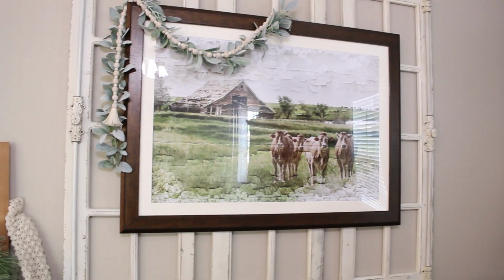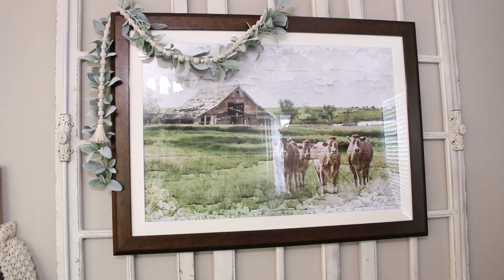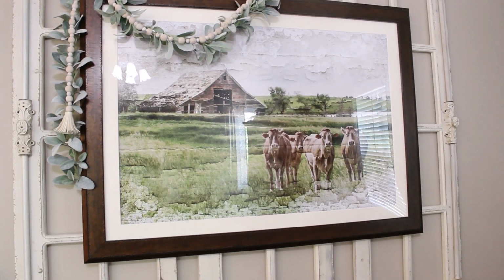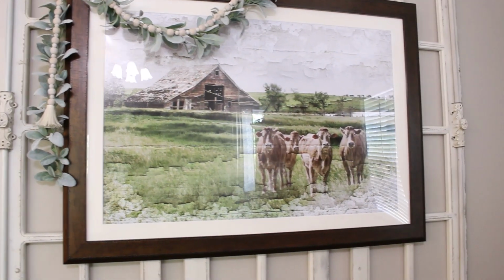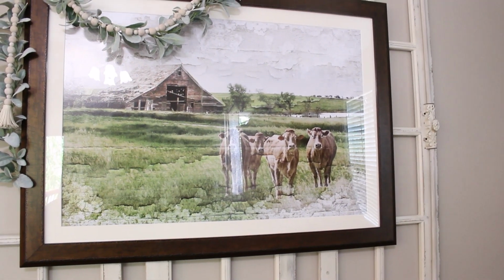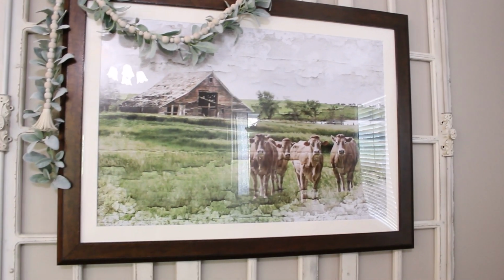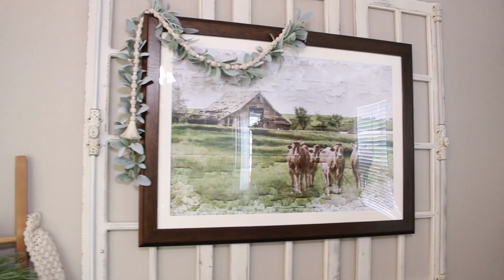They're very reasonably priced, and I'll have to look up and see what the name is of this print, but it was one of my favorites. I love old barns. I have an old barn print in my living room too, but this one was especially adorable because it has these 4 cows out front, and I couldn't help but think about my 4 kids, so I said, this one is just perfect. It's not too fancy, and it just goes with my style these days.